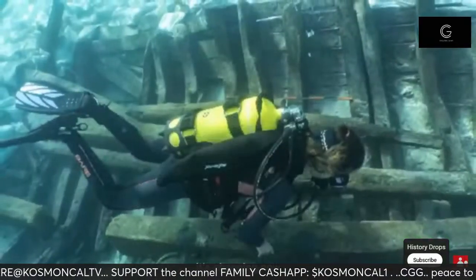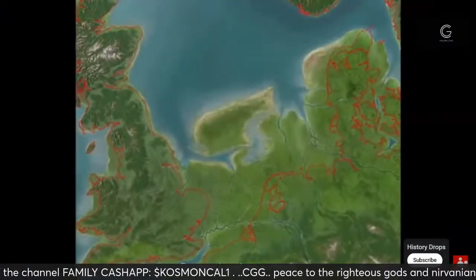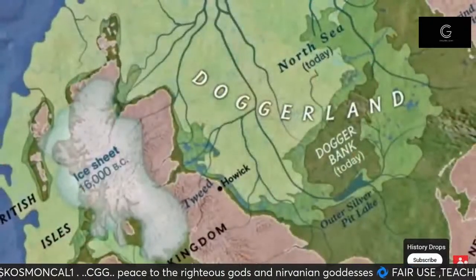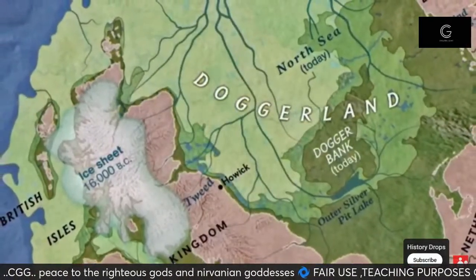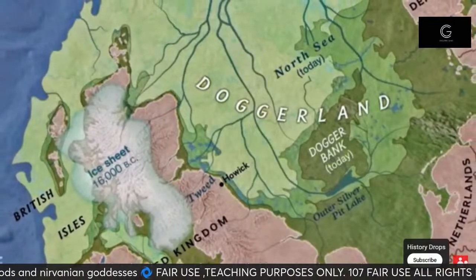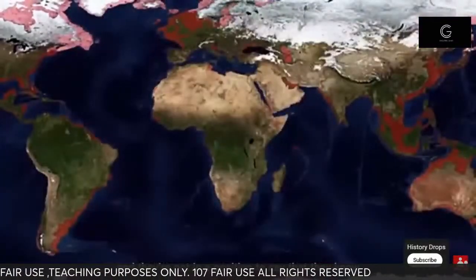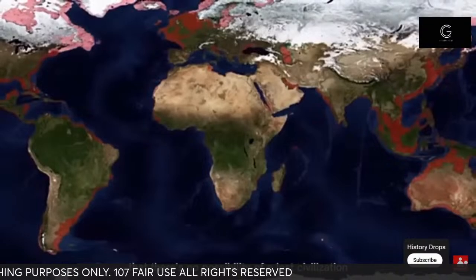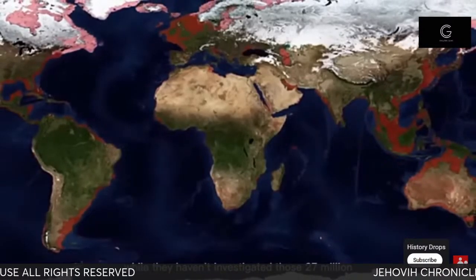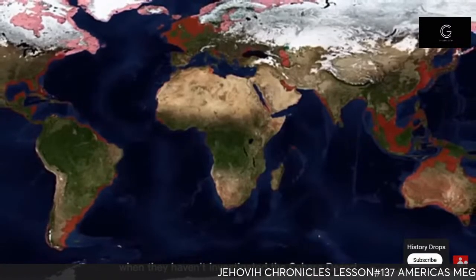It's changing now. It's changing slowly. We know about Doggerland as a result, and archaeologists are beginning to look at it. But my point is that the vast area that was submerged during the end of the Ice Age has never been studied by archaeology at all. And they're not in a position to say that they know that there's no possibility of a lost civilization during the Ice Age, while they haven't investigated those 27 million, or when they haven't investigated the Sahara Desert.